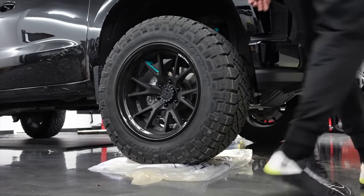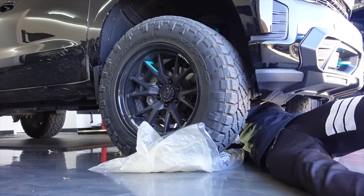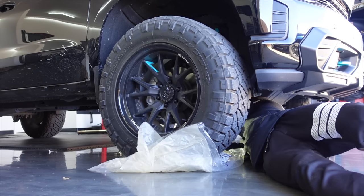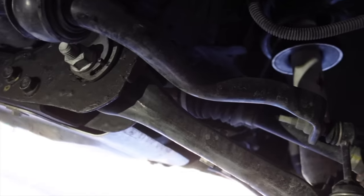Holy shnikes, it might work. By the way, if anybody knows one of the executives over at General Motors, can you tell them to stop putting this black gunk on the frame? No one likes it. That actually worked. Right back, perfect. I'm hoping that did the trick.